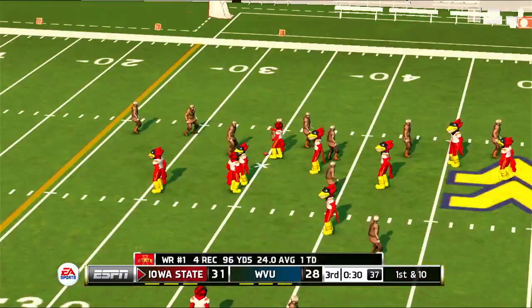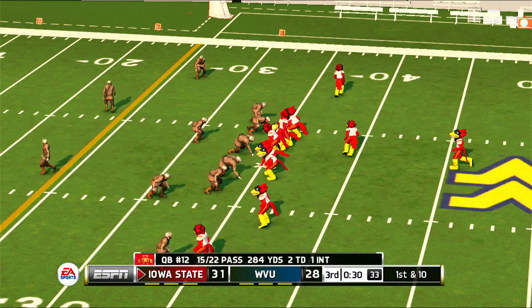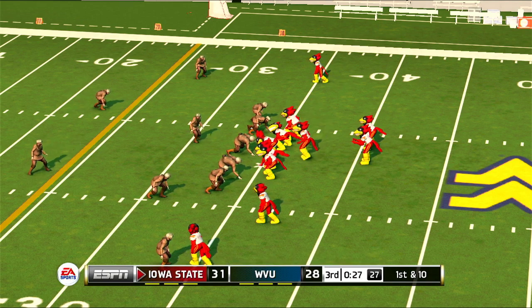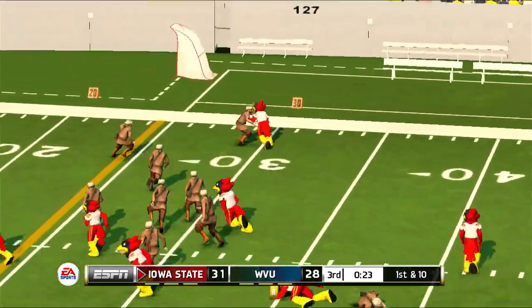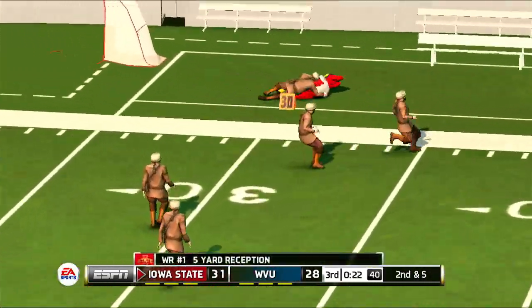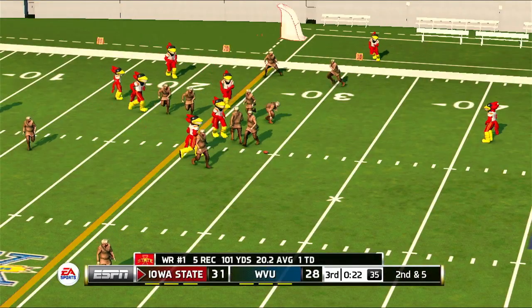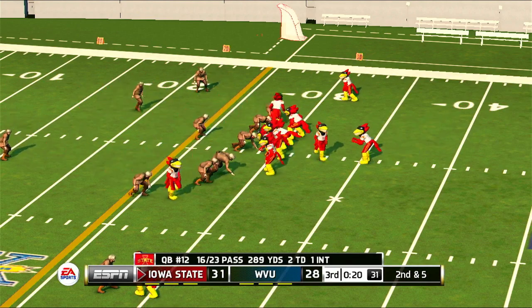Good job by the offensive line to pick up the linebacker on the blitz. That gave the quarterback enough time to find his man for a nice gain. Quick throw, and he's got his man again. And they push him out at the 29-yard line. That brings it to second and five. Iowa State has a 3-point lead.